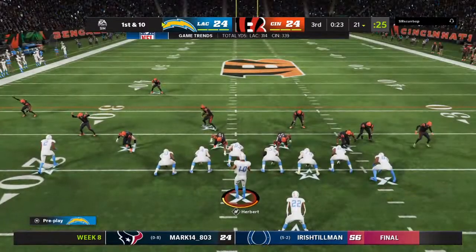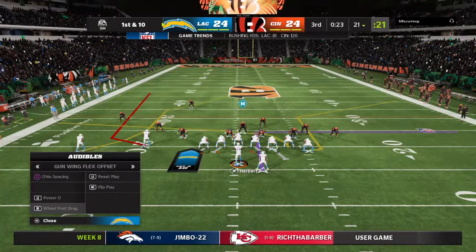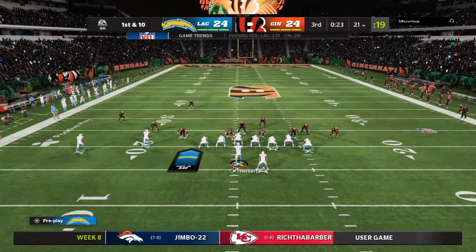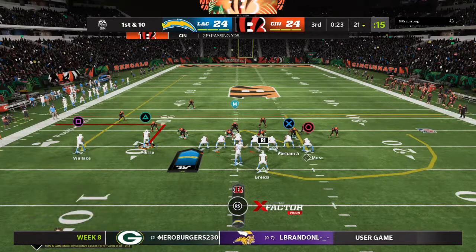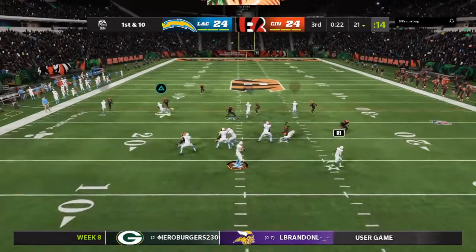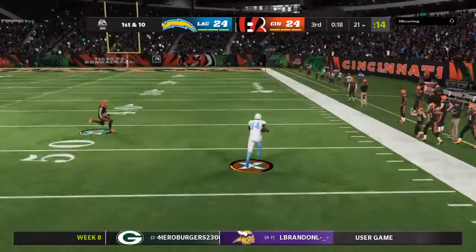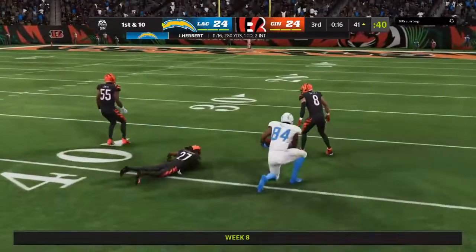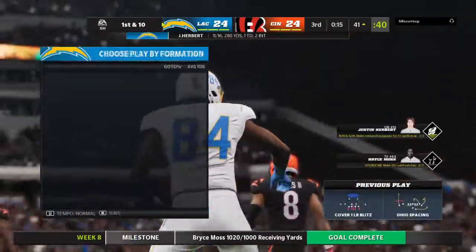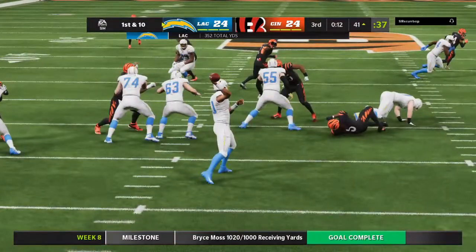The Charger drive about to get going. And their lead has evaporated in this third quarter. It's tied once more as they begin with a 1st and 10. Here's Herbert. Here's Moss with a catch out of the backfield. And he'll have it past midfield almost to the 40 before being taken down. A big gain that time for the Chargers.